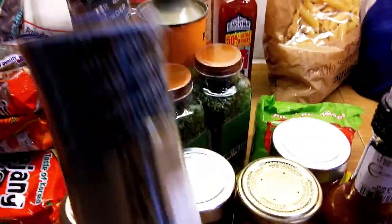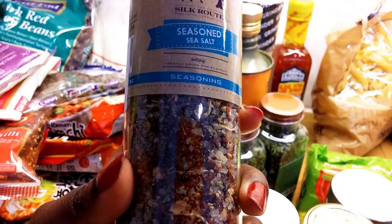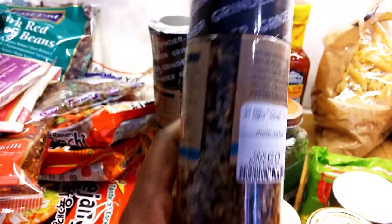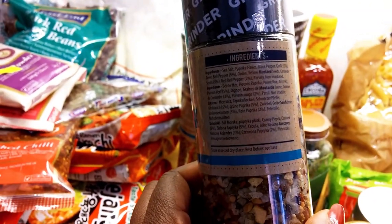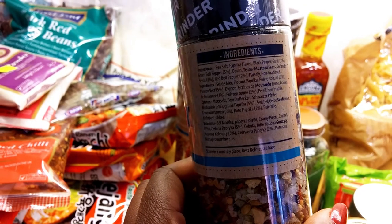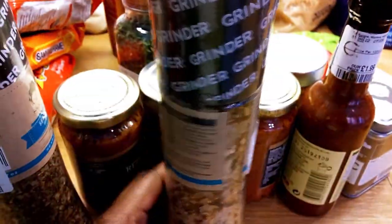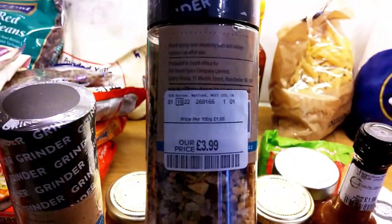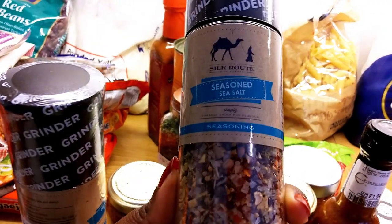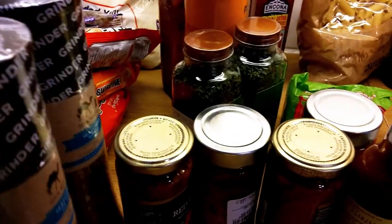And then these are a blend of a few different spices and salt. So this is seasoned sea salt. It's already got a few things seasoning. I'll show you guys the ingredients here. Oops. There, so that you guys can just read, you can pause the video and just read if you want to know. So that's what is there. I got two of those because I literally run through these spices. I get these interesting spices from TK Maxx, and I just love to try new and different stuff.